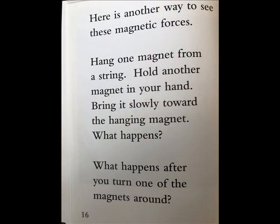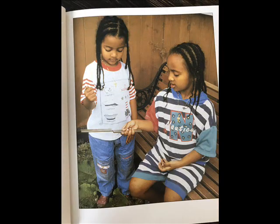Here is another way to see these magnetic forces. Hang one magnet from a string. Hold another magnet in your hand. Bring it slowly toward the hanging magnet. What happens? What happens after you turn one of the magnets around?